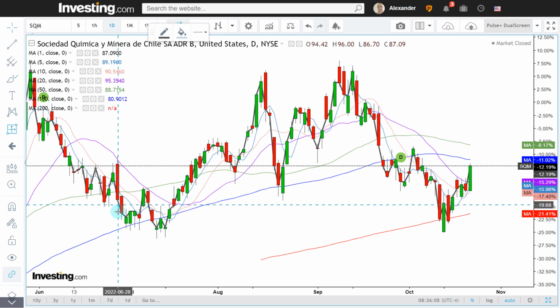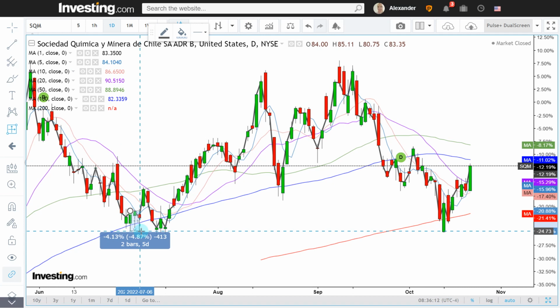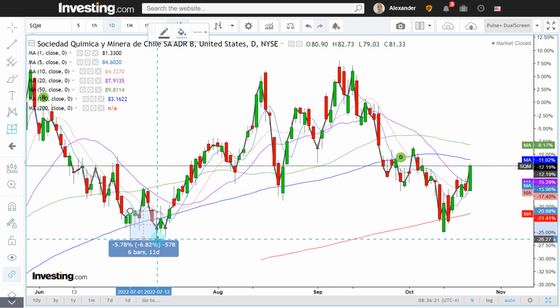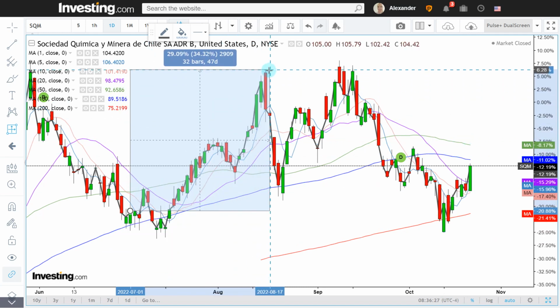We need to take the close like that. We do go down a bit, maximum down actually approaching 5%, maximum gain 5.6, then it's all given back, maximum loss approaching 7%, maximum gain 34.